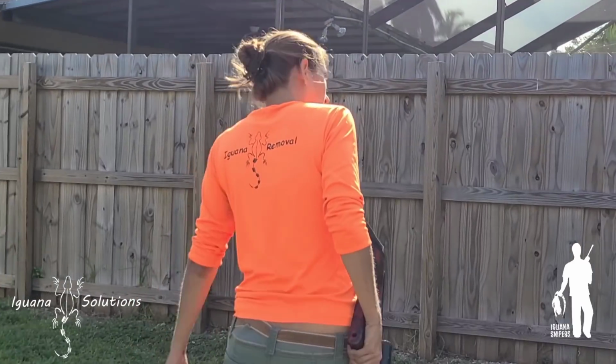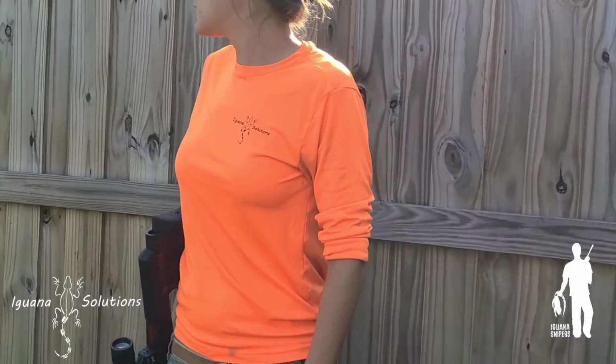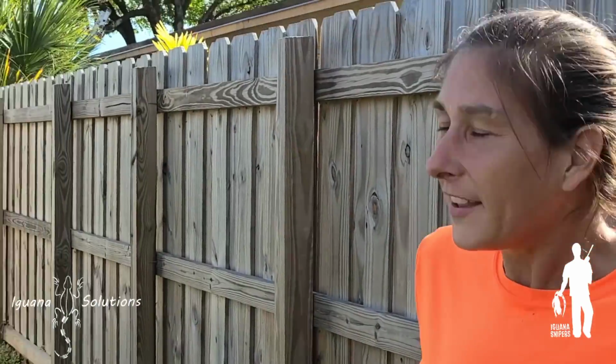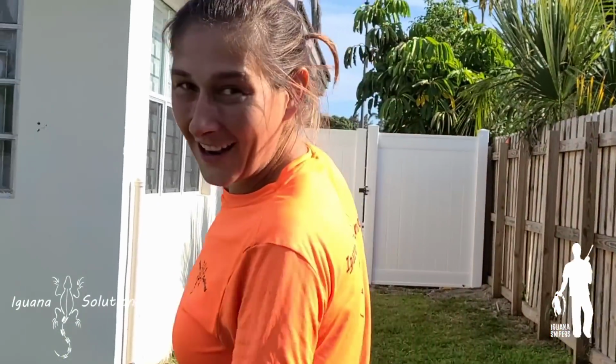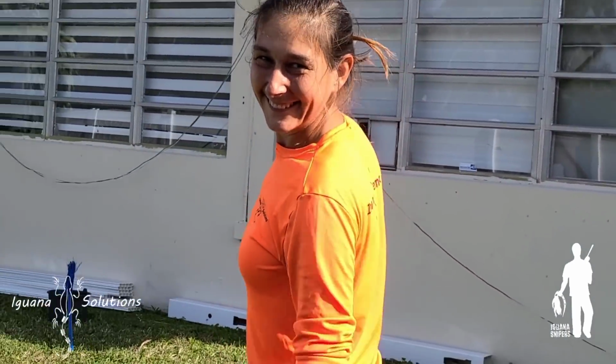This fence should help them. It's a good iguana proof fence. Let's go get our two iguanas and we'll be back tomorrow to make sure that we got them off. Got you, iguana.